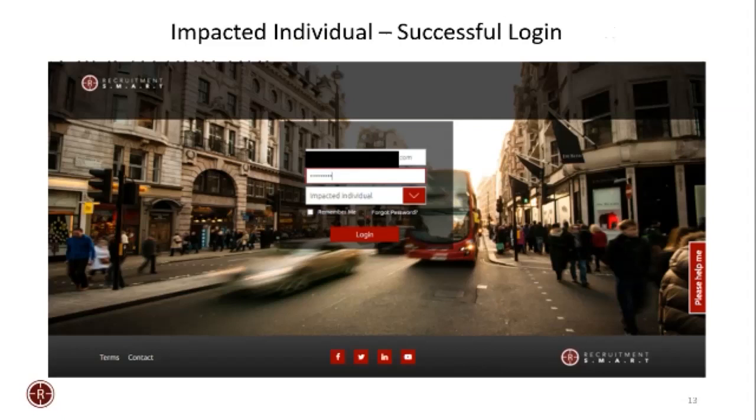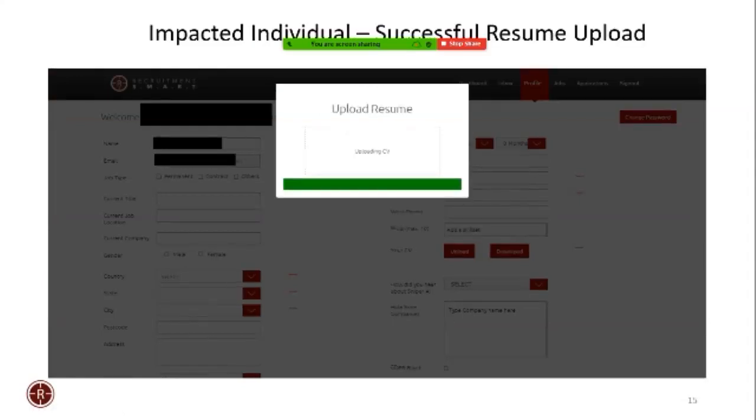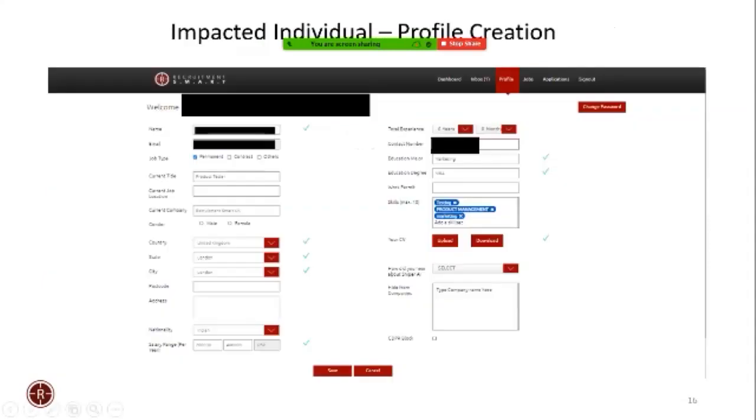Through the credentials that they have received, they can enter their login ID as well as password and select impacted individuals. Once they have logged in, they would be asked to upload their resume as well as create their profile. As you can see here, they would have an option to drag and drop their resume here. Once this is done, the resume would be successfully uploaded, and they can fill in the other details as well.